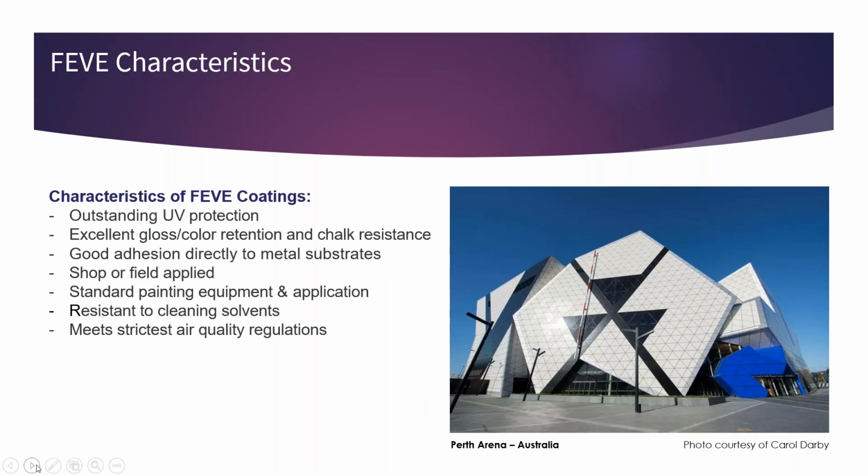As far as the characteristics, you can see, of course, outstanding UV protection, excellent gloss, color retention, and chalk resistance, good adhesion directly to metal. This is another characteristic that is a little bit unique to the fluoropolymer space. You can actually apply an FEVE coating directly to metal, and a primer is not necessary. Of course, it depends on the application environment and the service environment. If it's a highly corrosive environment, then the paint manufacturer may recommend a primer for that extra protection. But it's important to note that this will allow you some design flexibility. And of course, that's the second part of this webinar, so we'll save it for then.